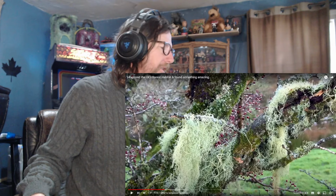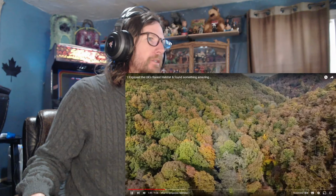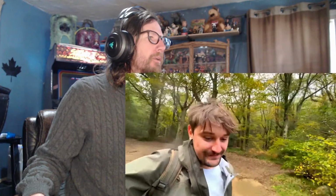It looks really neat. It heavily contributes to them being one of the most biodiverse habitats in the UK. Check out what I found. It's an acorn which is already beginning to burst. Oh wow. Yeah, well, here's the rain. They don't call it a rainforest for nothing.